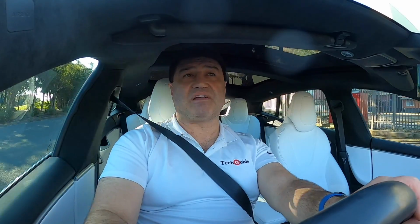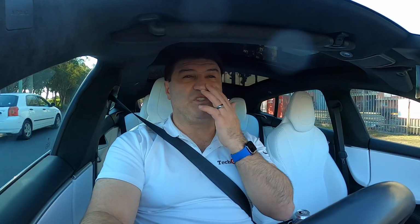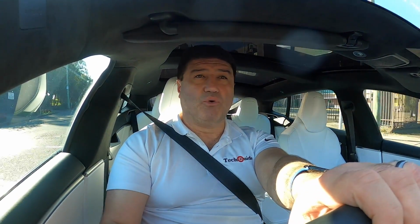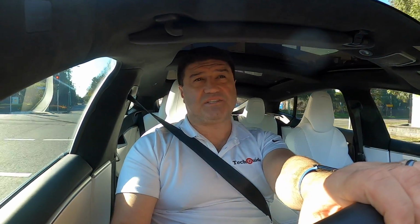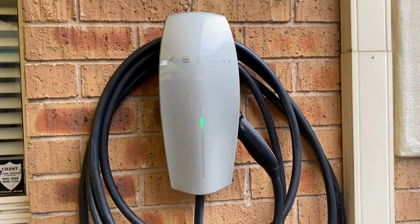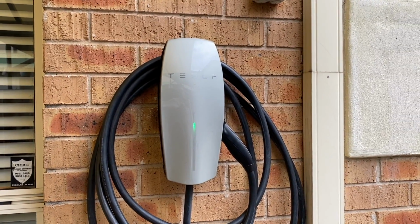Supercharging is obviously the fastest way to charge the car. I normally supercharge my car once a week, and that charge normally lasts me for that entire week. Unless I have some longer trips or a busier week, a lot of meetings, I can use my home charger, which I do to top up the battery whenever I need to.